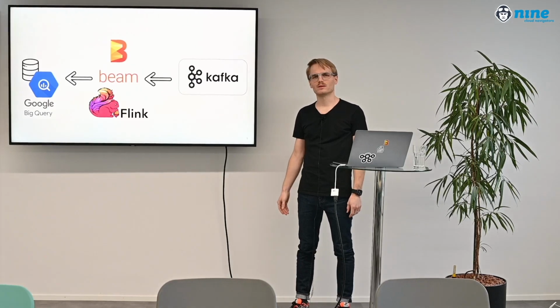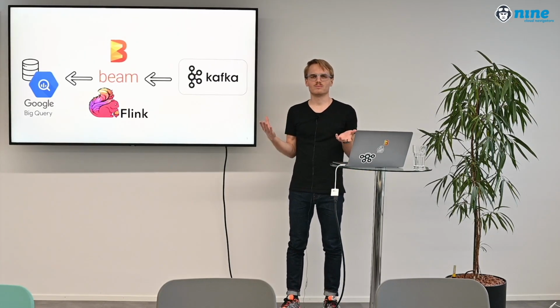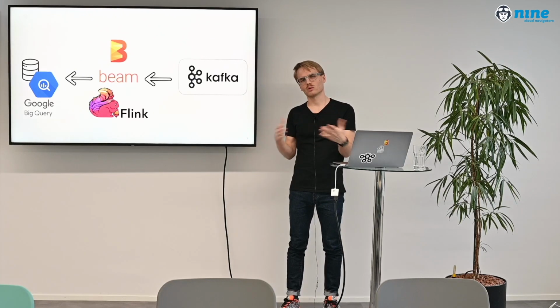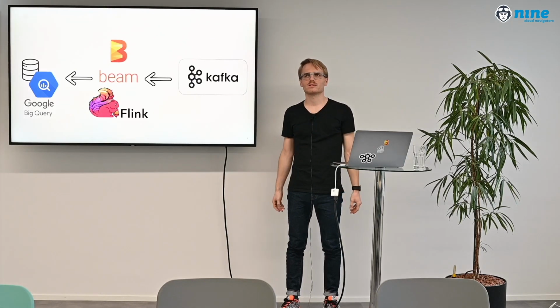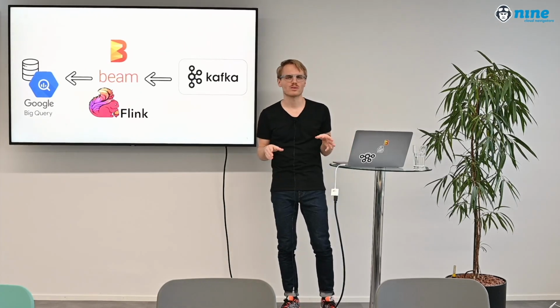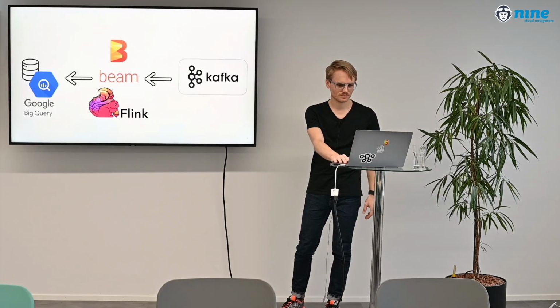Apache Beam is not the main topic of this talk, but you can think about it as a unified programming model to actually do batch and stream processing in one go. So you don't need to basically write different pipelines for different use cases. You have one framework that can deal with both use cases so that you can save time while developing.